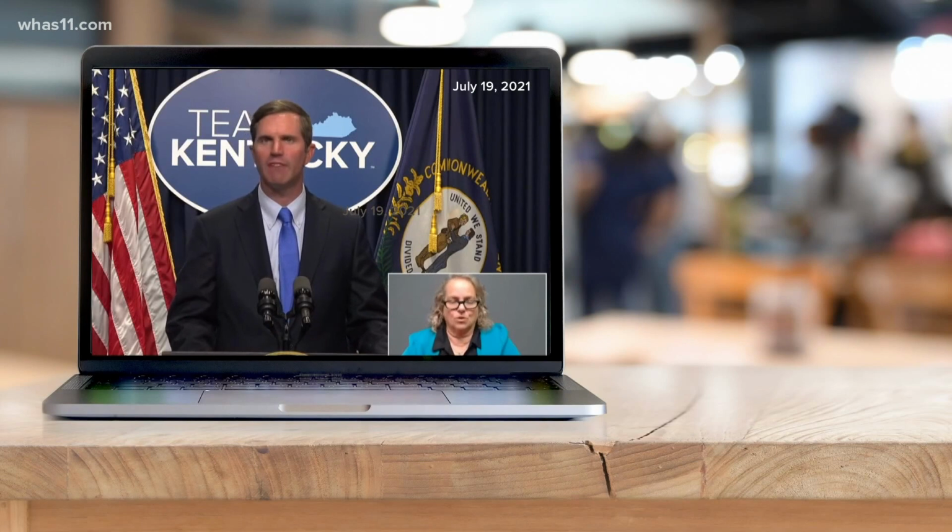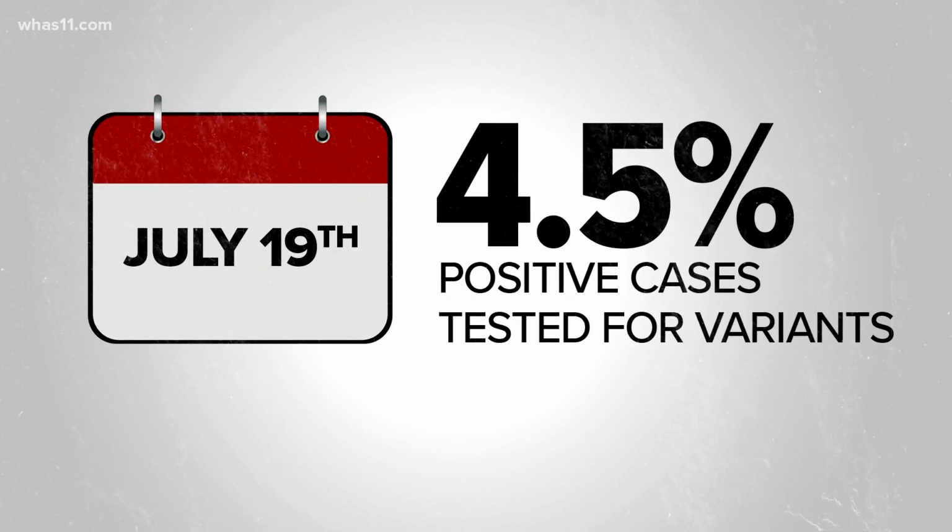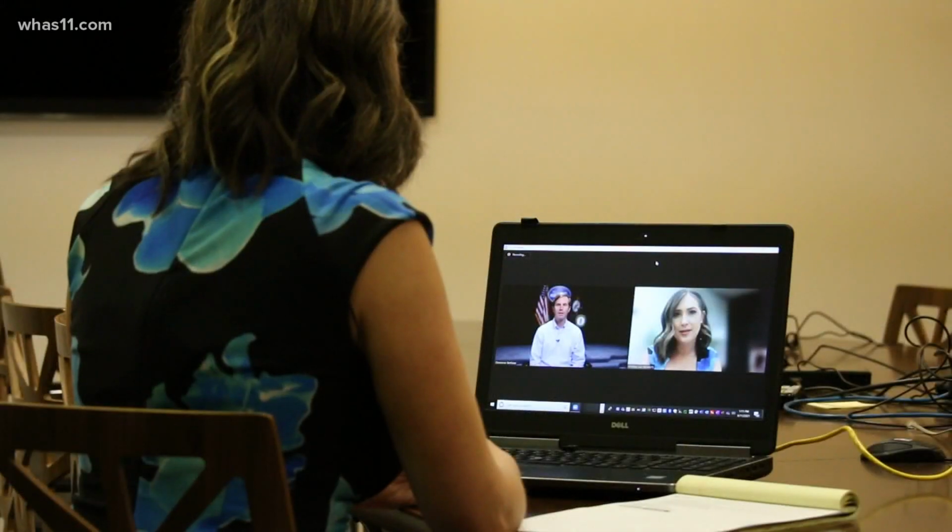So about 4.5% of the total number of positives go through the sequencing. As of July 19th, Governor Beshear said that out of the total positive COVID cases, only 4.5% are being tested for variants. We checked back in. In general, we are only able to genetically sequence a very small amount of our positives.